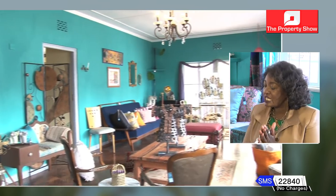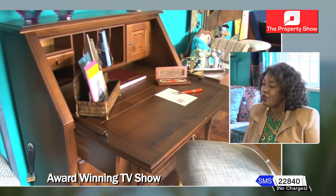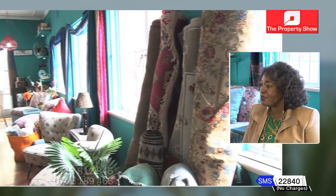What's different in this shop? Well, it's my shop, so I think everything's different, obviously. But what I say is that this is a shop where you can find one-of-a-kind items. As you look around, you're not going to find these same items in 10 other shops. So it's really a store where people come if they want something that's going to be different and accentuate their home.